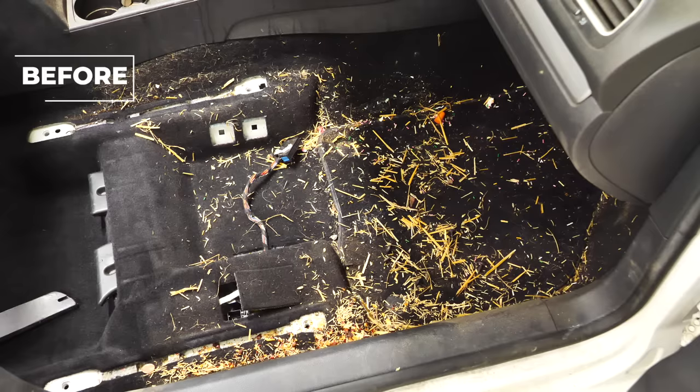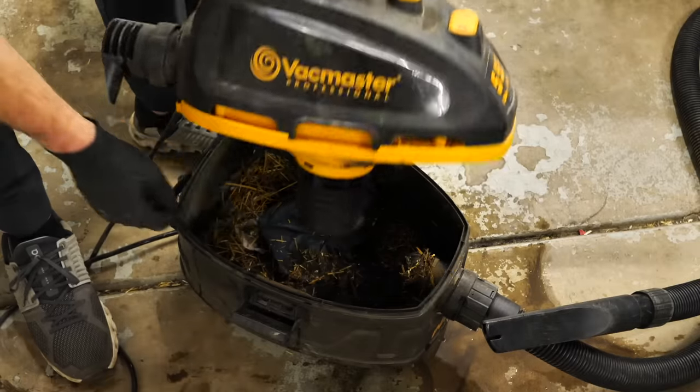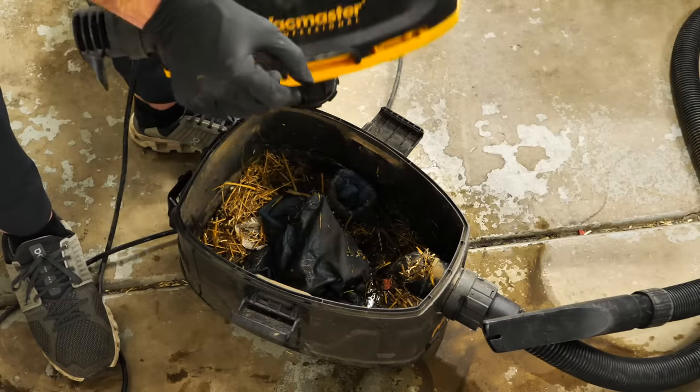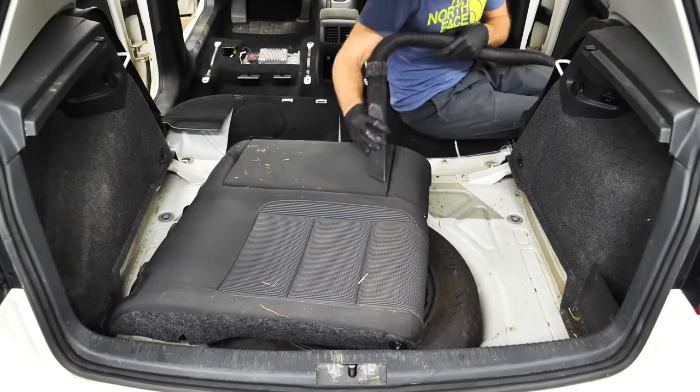Now, not only is the transformation of before and after vacuuming insane, but this is a clip of my vacuum and what was inside of it after just vacuuming the floors. It was literally soaking wet with water, and this is the amount of water that just pulled out by removing all that dirt and grime from the surface.